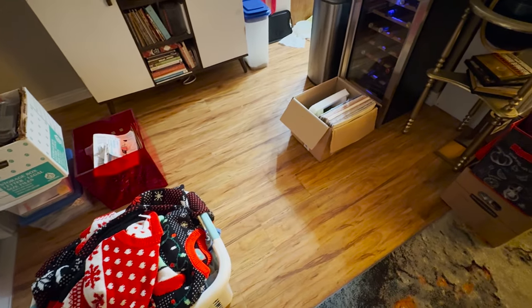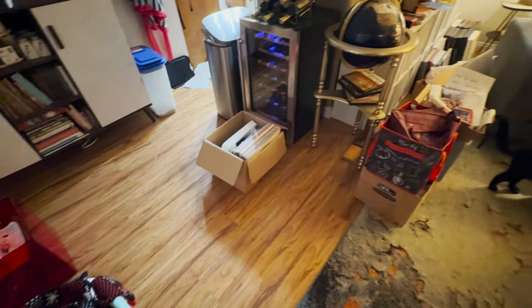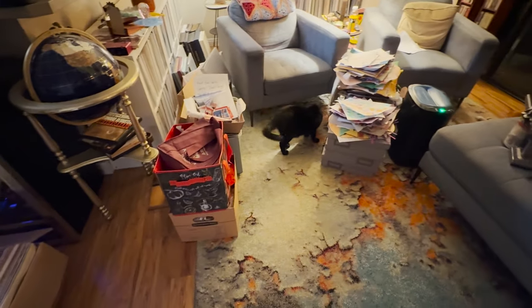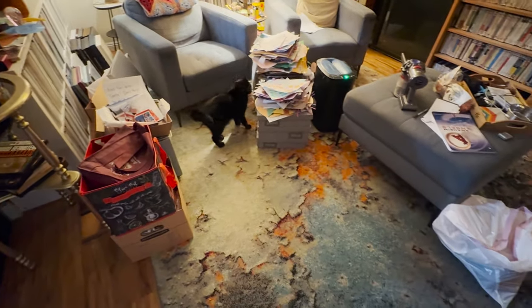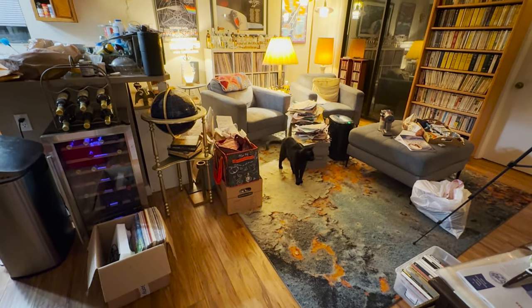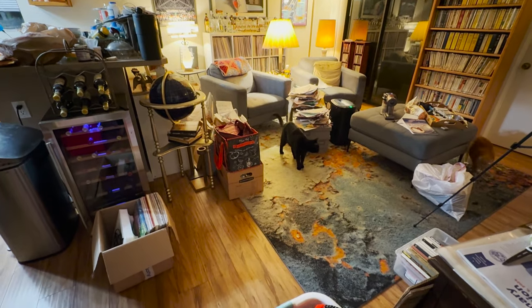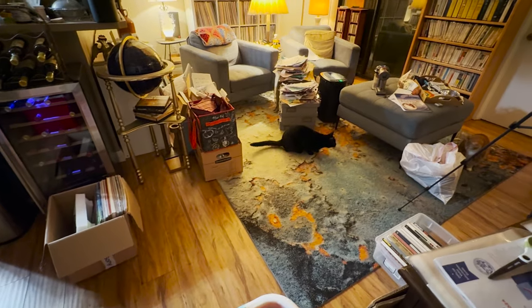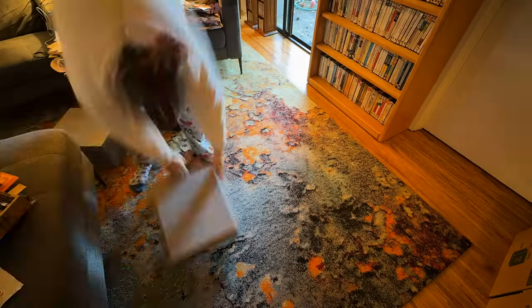So this was the end of the first day of this project. And as you can see, we've made some good progress. There are still some boxes to go through. I now have the stacks of the kids' artwork to organize in the little gray bins, but we can see a lot more of the floor. I was able to run the Roomba and vacuum, which always satisfies me deeply. And it was tiring and exhausting, but we've made good progress.